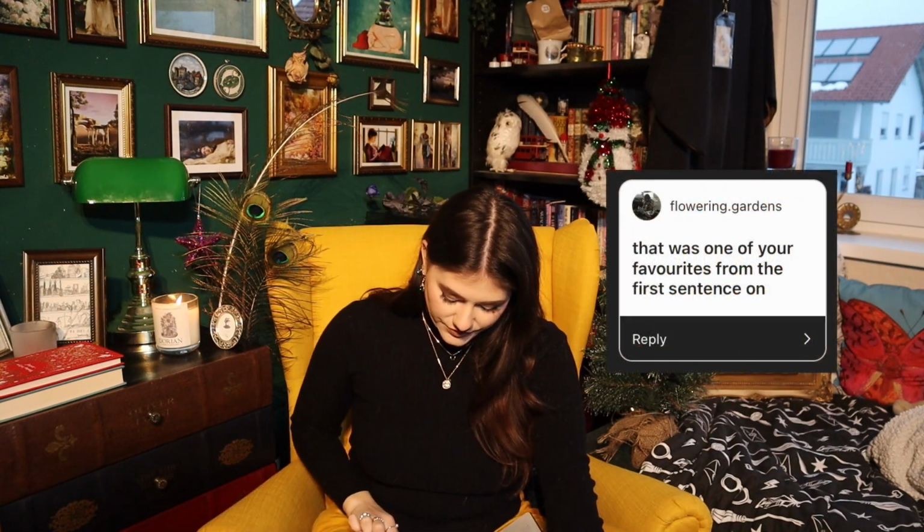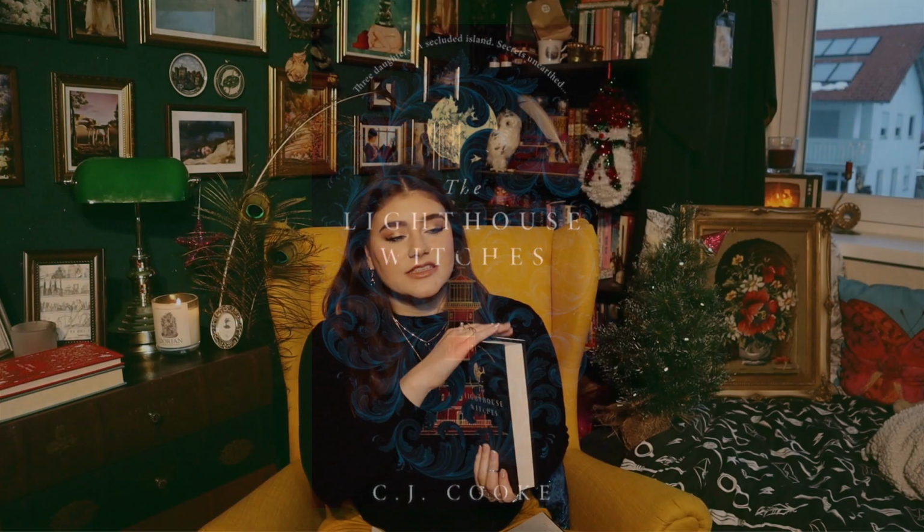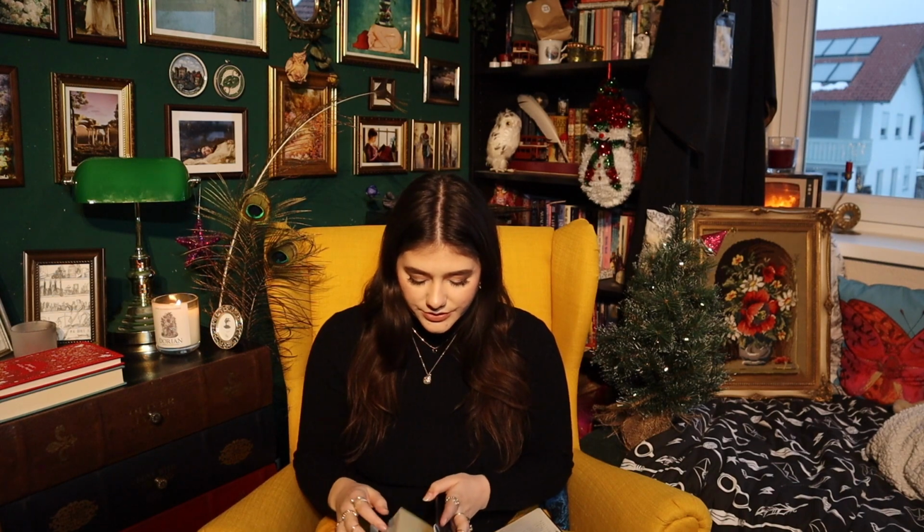Show me a book that was one of your favorites from the first sentence. I chose The Lighthouse Witches by C.J. Cook. I read this last month. I listened to it last month, immediately got the copy because after 20 minutes of listening to it, I loved the writing so much, and I will read you the first few sentences.